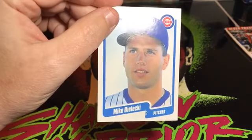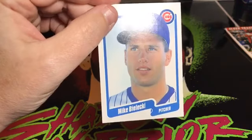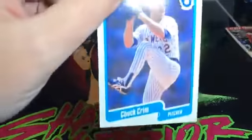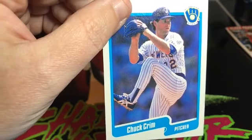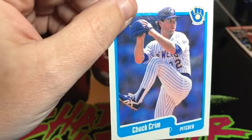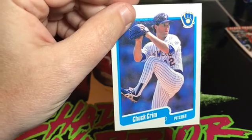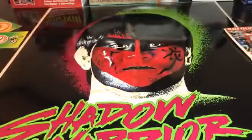Mike Bielicki, pitcher for the Cubs. He shows up a lot in these junk wax eras. Decent pitcher, nobody's getting him into Cooperstown. Chuck Crim, another Milwaukee Brewer. Again, we end up with a lot of Milwaukee Brewers on Leader of the Pack. In case you haven't seen the prior seasons, feel free to go back and watch prior episodes as well.